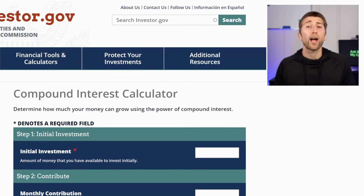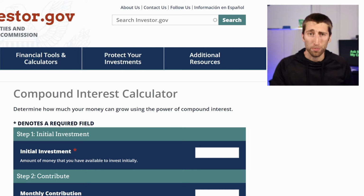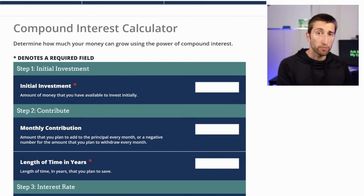But more on that later. Let's first figure out how much they are actually going to be able to save with this small little $120 per month. Okay, they are investing all of that, all of their credit card rewards. This is their one little small easy strategy.